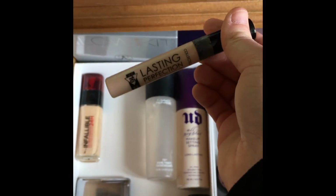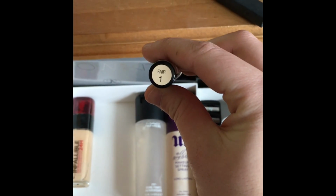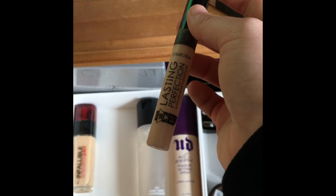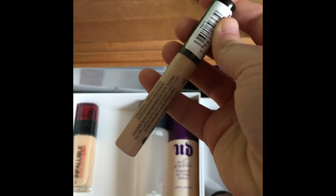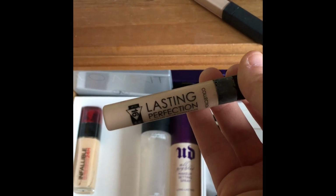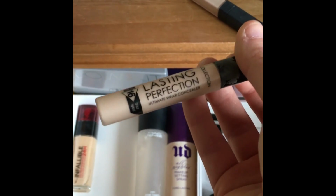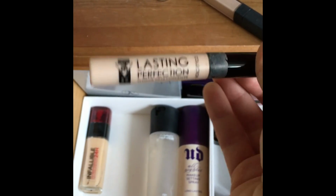The next concealer I have is the Collection Lasting Perfection one. This is in the shade Fair 1, and I absolutely love this concealer. It is such a good concealer for the price as well. It's absolutely amazing. I think these are like £5. They're really brightening, the coverage is amazing, and they're really mattifying as well. So yeah, I really love this as well.